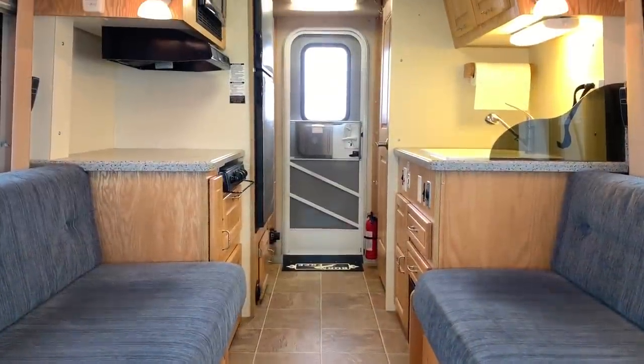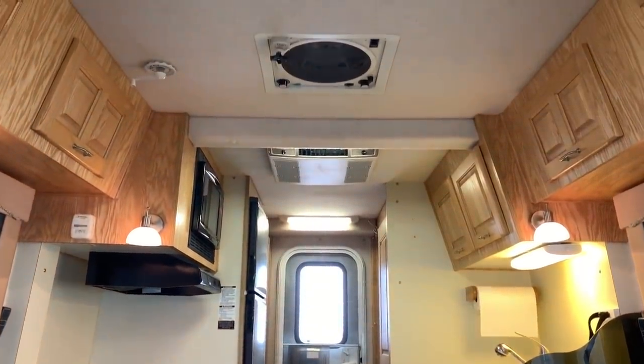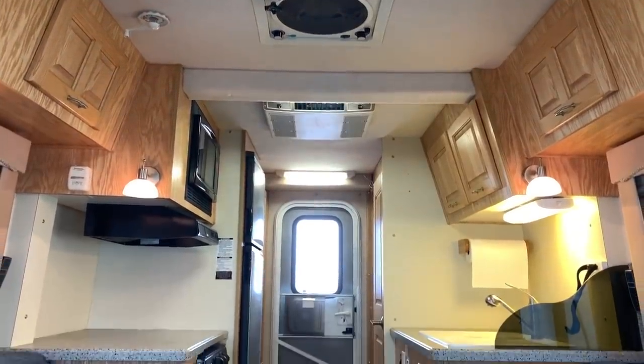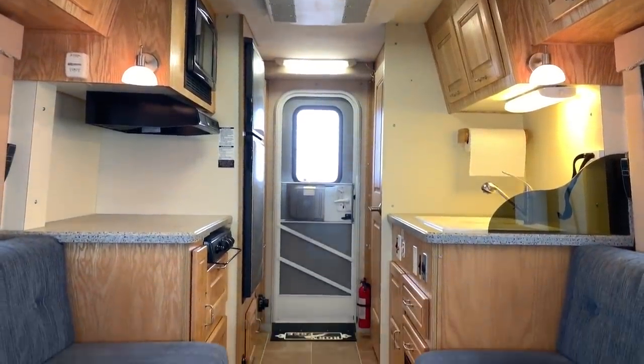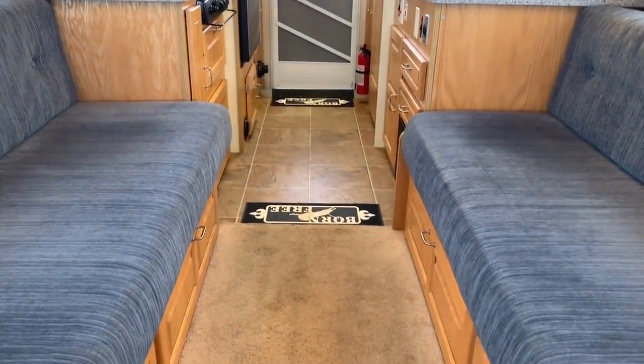For sale today, we have a 2009 Born Free Built for Two. Alrighty, folks, it is time for the inside portion of today's video tour. We are inside this Born Free Built for Two. As always, I will start at the front, make my way towards the rear of the coach. We're then going to come back towards the front. Going to try to get you a feel for the overall space as well as the overall condition.